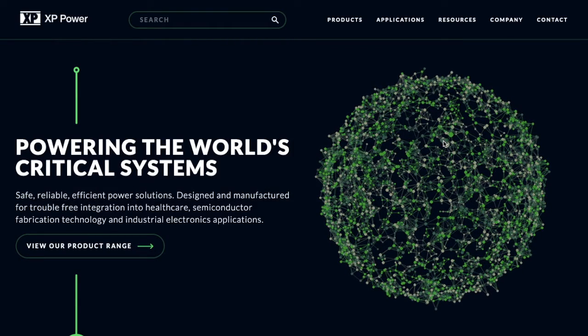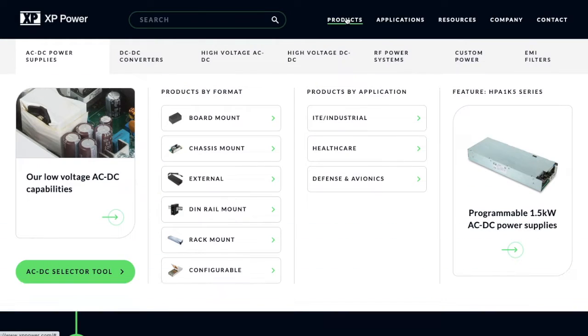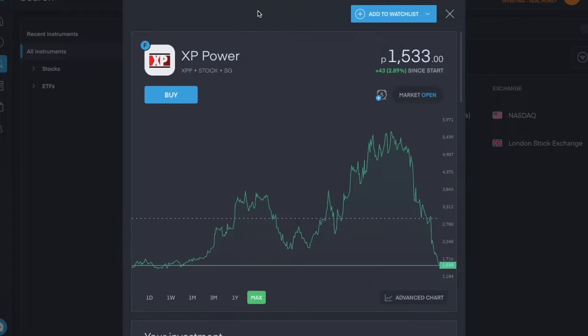To make a long story short, they essentially design electronic devices that are essential to a lot of different sectors. You can see a list of some of their products here, but they make critical electrical systems for industries like communications, healthcare, clean energy, the military. It's what they would call critical electronic devices and electronic systems. At the moment, they operate in North America, in Europe, and in Asia. So this is how they're looking at the moment.